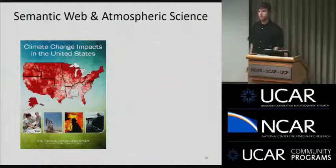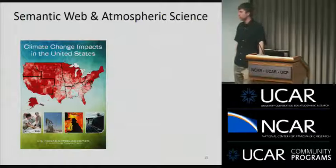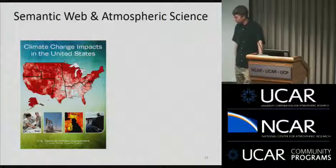In the atmospheric sciences, there are a couple of applications as well. I think it's maybe not quite as widely deployed, but there are a couple of interesting ones that I thought I'd mention. This is the National Climate Assessment Report from, I think, 2015, the previous one.